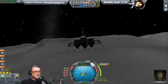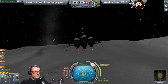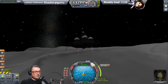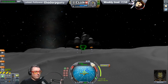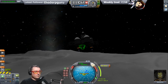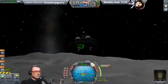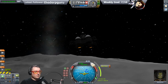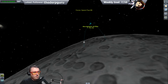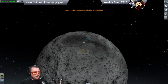We're getting up off the surface. I'm excited about that. It's a little unwieldy. I just want to go up. All right. And now the maneuver node is locked.